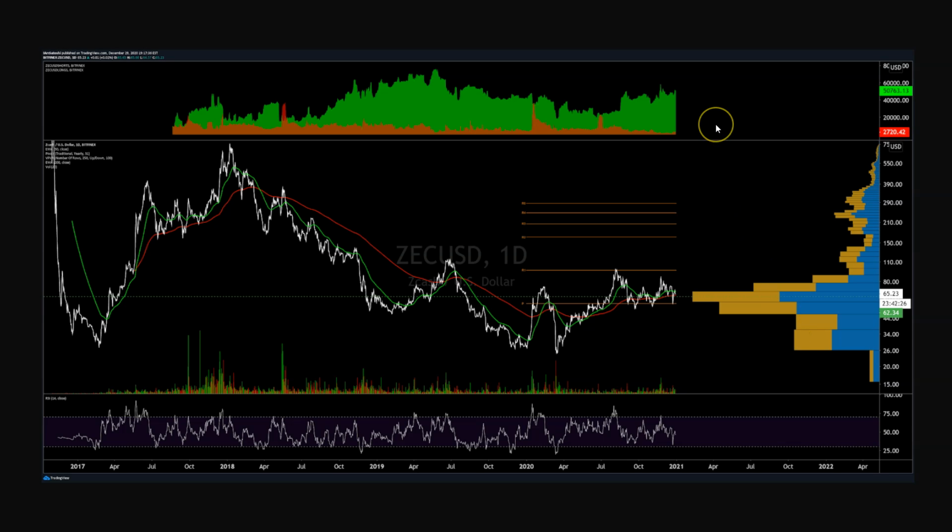Here's technicals. We have Bitfinex longs and shorts at the top, RSI at the bottom, volume, VPVR, pivots, yearly pivots, 50, 200 EMAs.